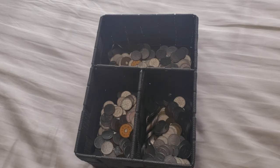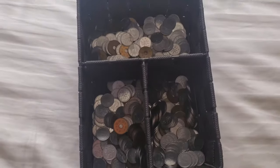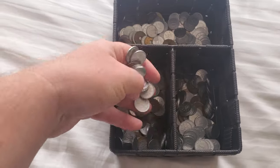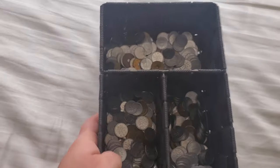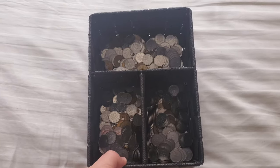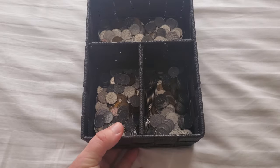So here we have my coin collection. I just got this little tote from Daiso dollar store out here in Japan. Over the past few months, I've just basically dumped all of my 1 and 5 yen coins in this little tote, and it's gotten pretty heavy over these past few months. So really looking forward to lighten the load, if you know what I'm saying. So let's give you a better look at my coin collection.